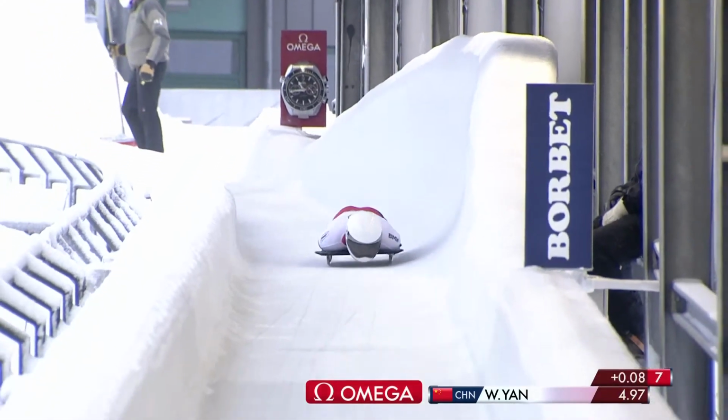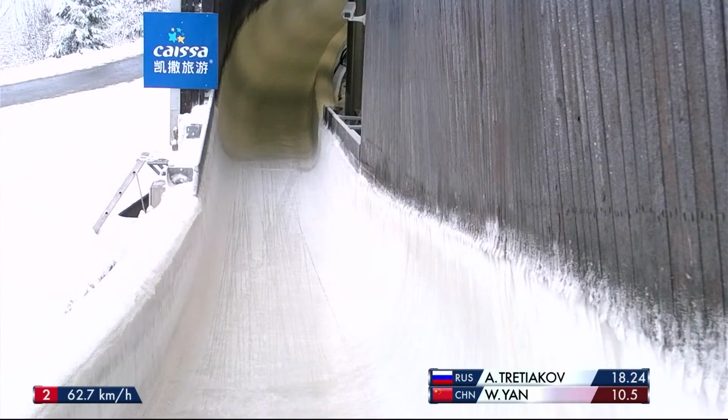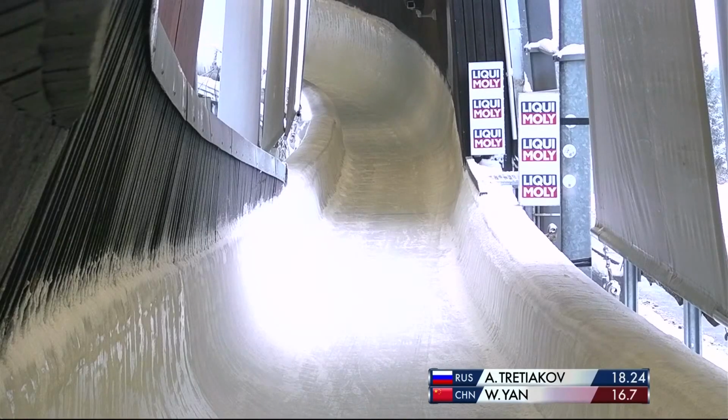in China. Now, there are worse things to do right before the Olympics than post up on the Olympic track and get experience. Second fastest speed coming out of corner 0. That's a good way to get the party started here in Winterberg.